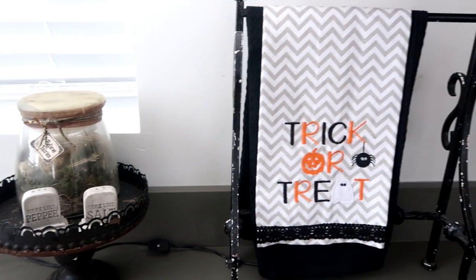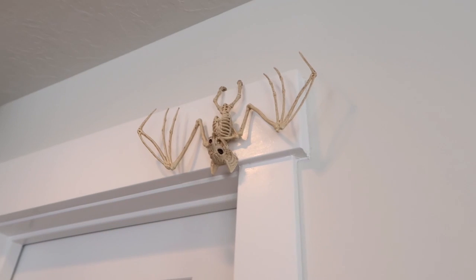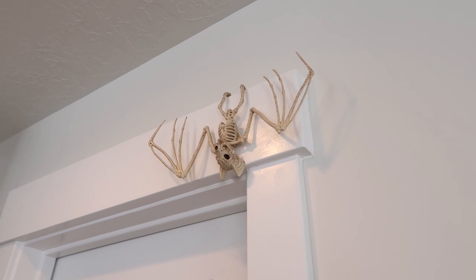So that is all the Halloween decorations that you guys see in the kitchen. On top of the refrigerator, I kept it simple, fall looking, and on top of the pantry door, I have this hanging bat.